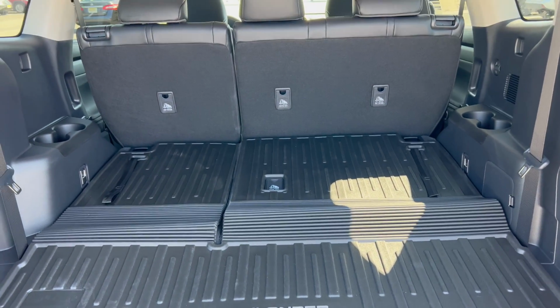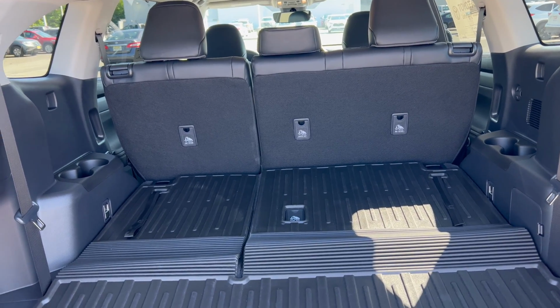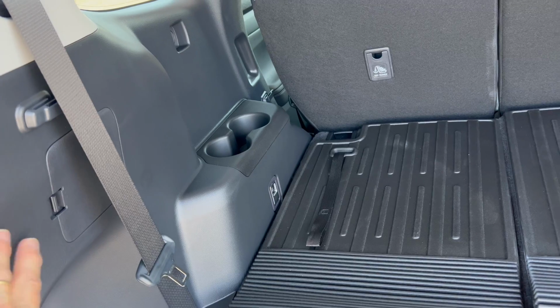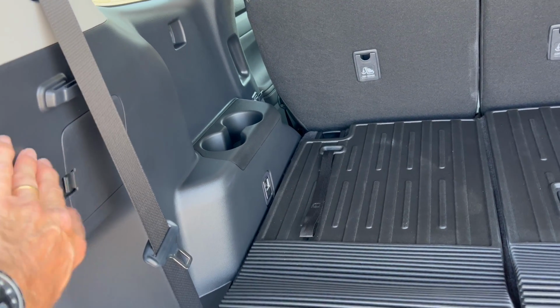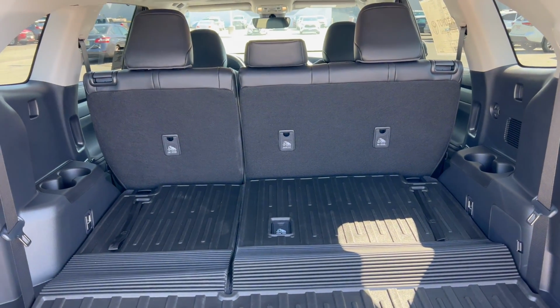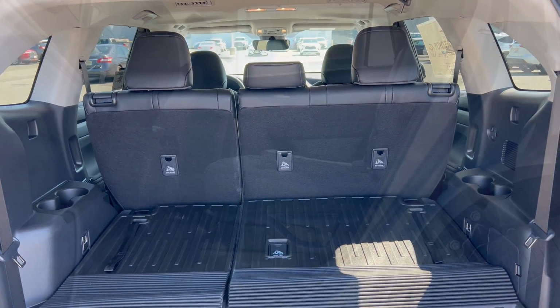But in order to get the mid-row down, you got to go to either side of the door. There is no release in the back of the Highlander for the mid-row. Would like to see Toyota add that, because a lot of the competition has it, especially from Korea in the Palisade and the Telluride. So we're going to go around the side of the door, and I'm going to show you how to go ahead and put the mid-row down.